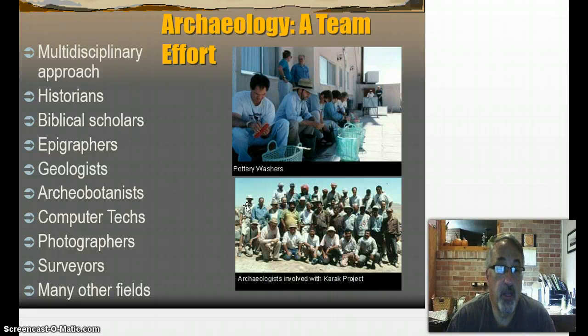Archaeology is a multidisciplinary effort, a team effort. We have all kinds of people on the excavation. Historians, I'm a historian. Historians come along, look up the records that way. Biblical scholars, epigraphers, people that specialize in inscriptions. Geologists, soil scientists, archaeobotanists, computer technology kind of people, survey people, remote sensing, geographers, all kinds of fields.